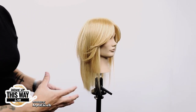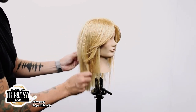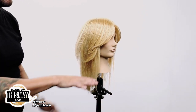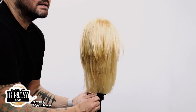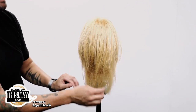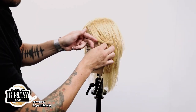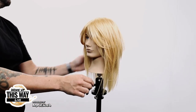All right, so you can see how that curtain fringe kind of comes into play. Then you've got these layers throughout the sides and the back that are just nice and soft. You could even cut into this a little bit if you wanted. I kind of like that disconnection in there. And then you got the layers in the back popping through. That fullness, the body. But the curtain fringe is for the win there.